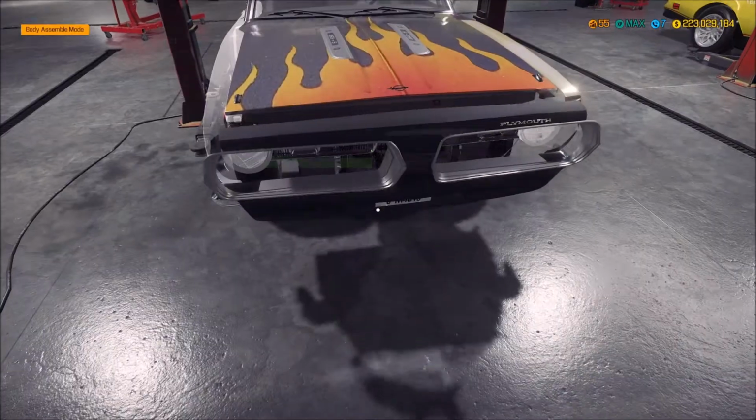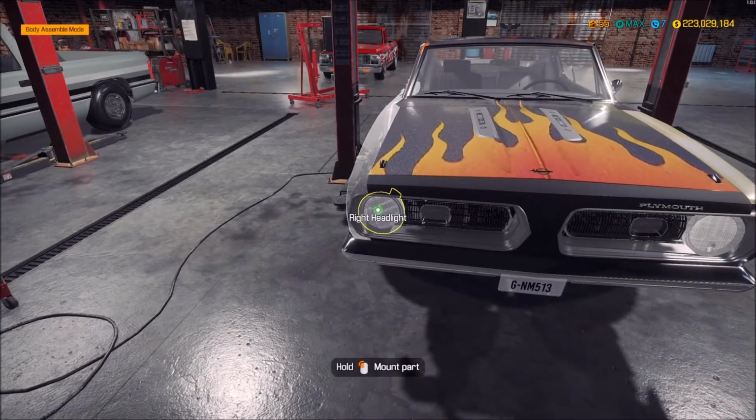Alright, so the front end. There we go, headlights.